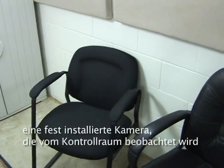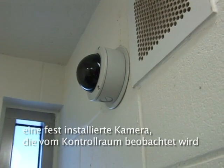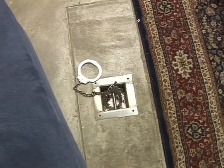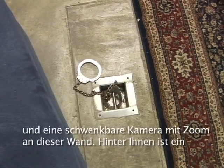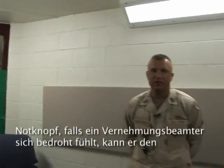There's an MP camera that's affixed to this wall here. It's a fixed mounted camera that cannot be manipulated, and that's monitored by our control. There's also a pan tilt zoom camera on this wall here. And also right behind you there's a duress button.